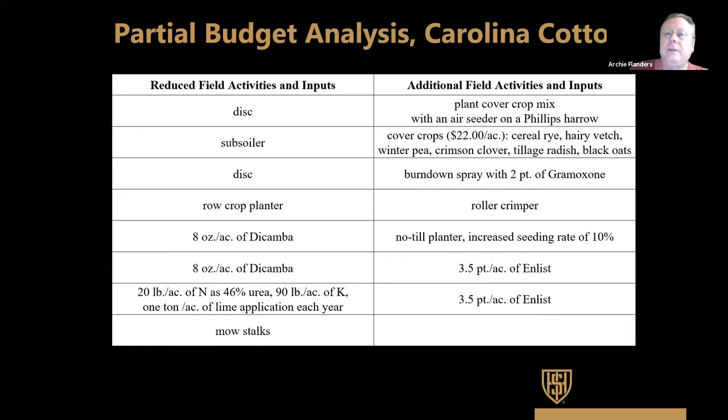This cover crop seed mix that he uses is listed here, and it costs $22 per acre. It's planted in the fall. Then after it grows throughout the winter and in the spring, he burns it down with 2 pints of Gramoxone. After it's sprayed, he comes in with his roller crimper, crimps it down, and then uses a no-till planter to plant into the cover crop residue.